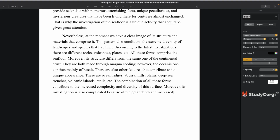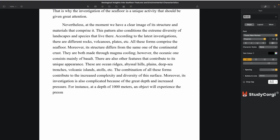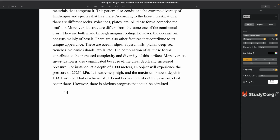For instance, at a depth of 1,000 meters, an object will experience the pressure of 25,231 kilopascals. It is extremely high, and the maximum known depth is 10,911 meters. That is why we still do not know much about the processes that occur there. However, there is obvious progress that could be admitted.